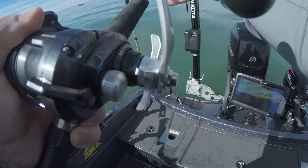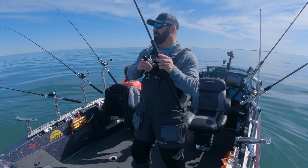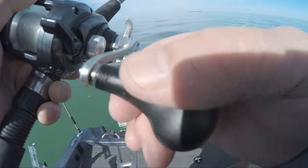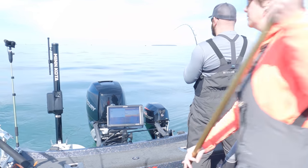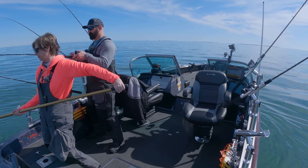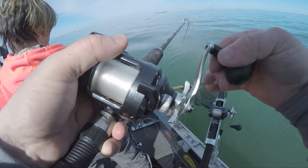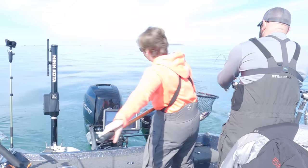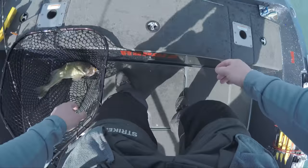So, another nice fish. Net. Oh, you have a fish? Yep. Is it Mike? Nope. Ten, nine, eight, six, five. There it is. I see. Ooh, nice fish. Hold on. Get it. Woohoo! Another beautiful fish. Whoa, whoa. Nice fish. Definitely keep that one.